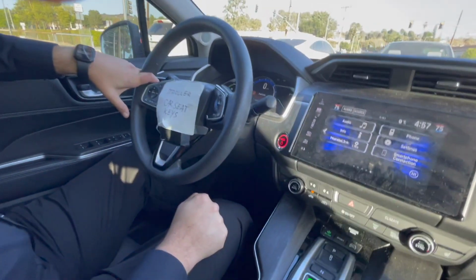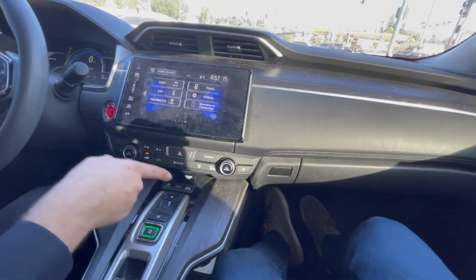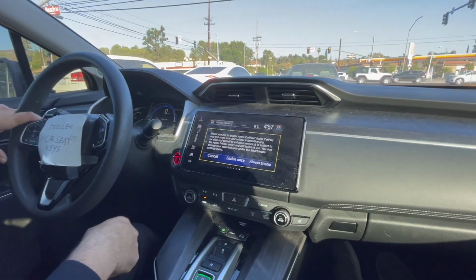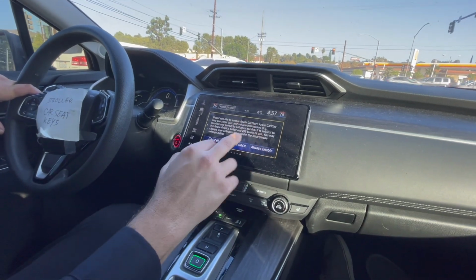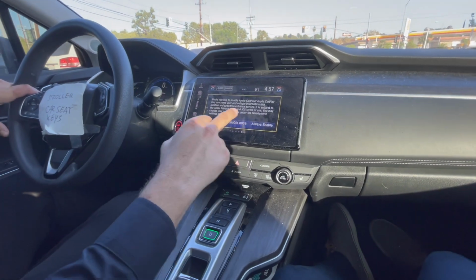Charger. You want to put your phone in? And I see you've got the economy, sport, and the HV. I try to use the hybrid thing the whole time. Always enabled. That's fine.